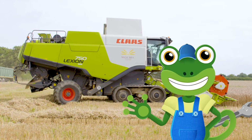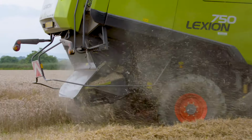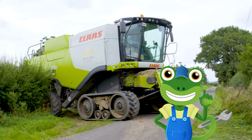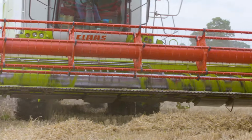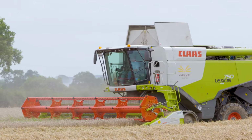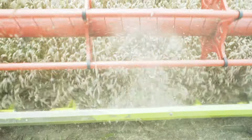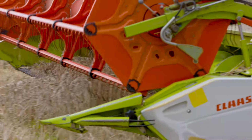Let's take a look. Just look at these massive caterpillar tracks. They're designed to move the combine harvester through the field, even when the ground is very wet and muddy. They're like welly boots for wheels. The front of the combine harvester is made up of different parts which pull the wheat inside. Very sharp blades called teeth act like scissors and cut the wheat at the bottom. I wonder why they're called teeth. Do you eat your food like that?